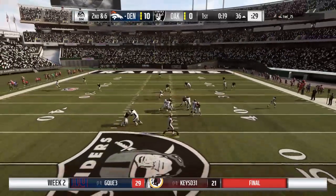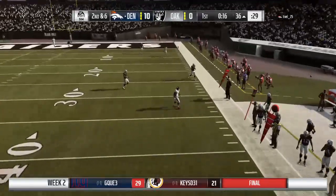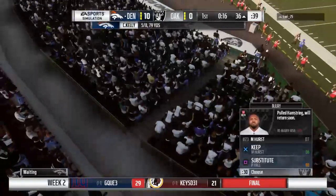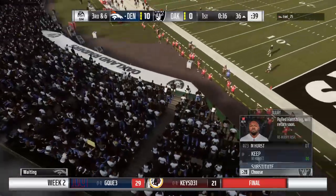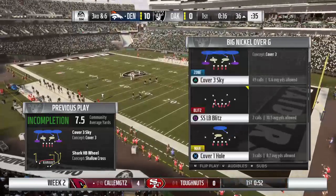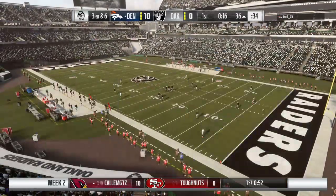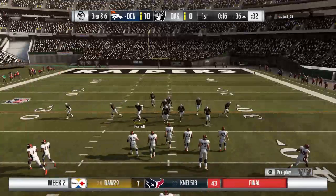On second down, Kelly, flushed out right, and he's just going to get rid of this thing, to no one here. He throws it away. And what's the old adage? Be quick, but don't hurry. Well, that went right out the window there. He was hurried, harassed. That ball had to be gotten rid of, otherwise he was going to get sacked.